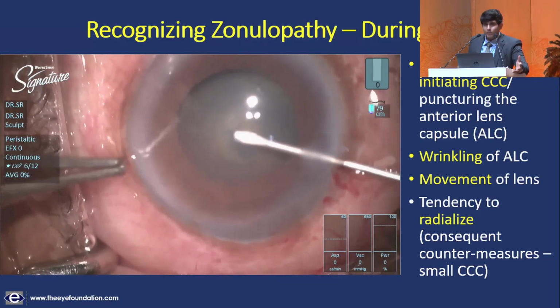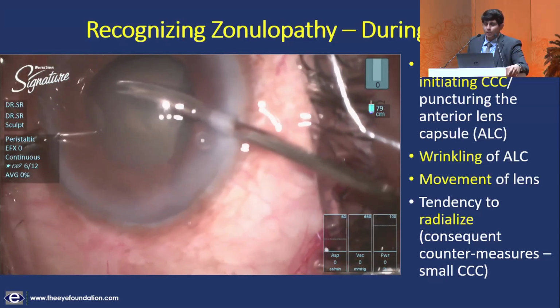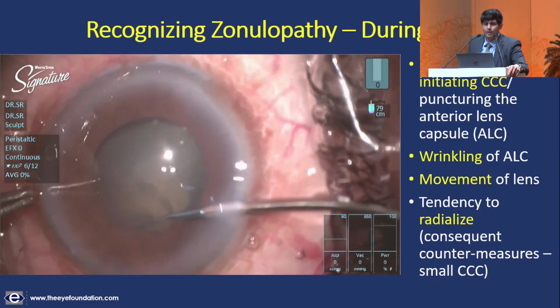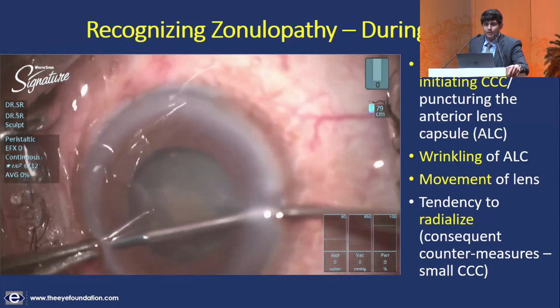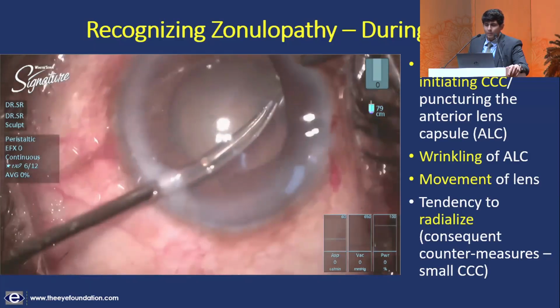And paradoxically, this causes the surgeon to try and not allow it to run off, and you end up with a smaller rhexis more often than not. But this is better than a radialized rhexis because one can always perform a two-stage rhexis, a double rhexis: you can make a tangential nick in the ALC margin and then complete a rhexis to the desired size before phacoemulsification is commenced.